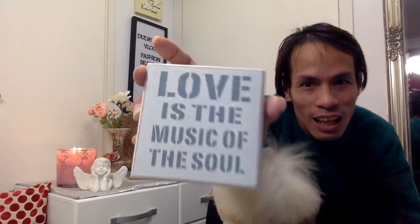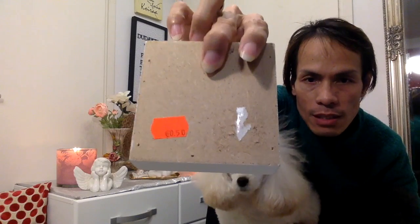And the next one is this one, a little something cozy. Love is the music of the soul. So cute. And I bought this one for only 50 cents, guys. You put a little bit of knickknacks here or something like that to make your house beautiful and elegant.